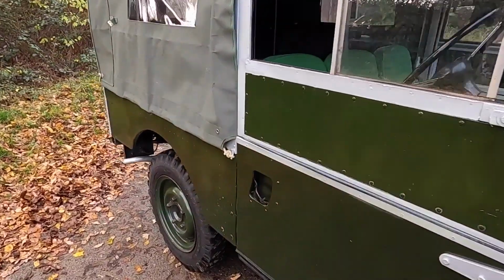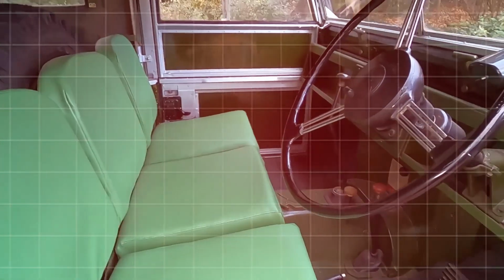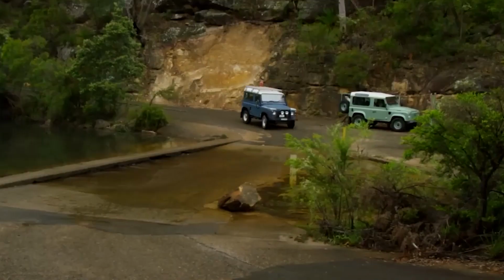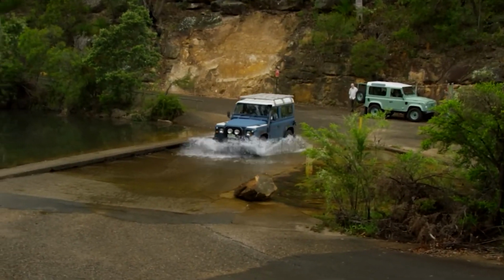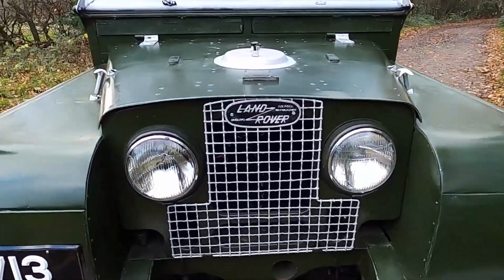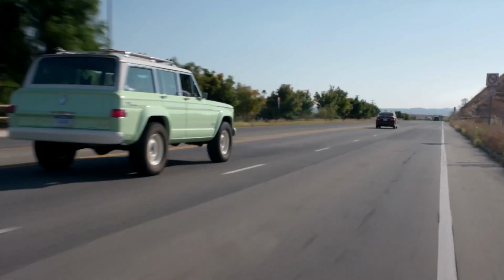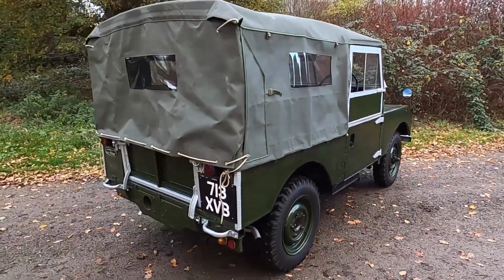And by the time the late 60s rolled around, SUVs weren't just for farms or jungles anymore, they were sneaking into everyday life. Folks wanted more than just a utility ride. They wanted comfort, space, and that feeling of freedom. And just like that, the SUV started to evolve, no longer just a tool, but something that fit into all kinds of lifestyles. That shift, it was just the beginning.